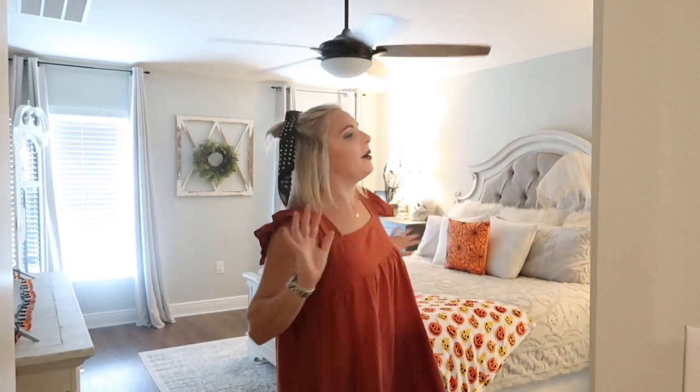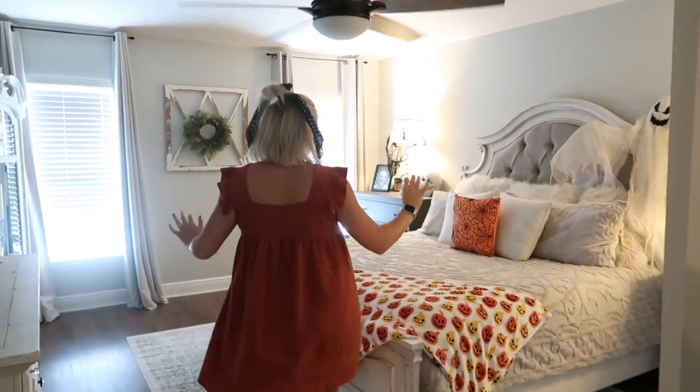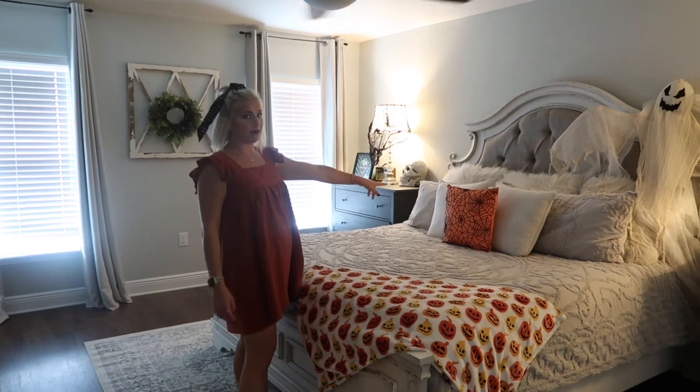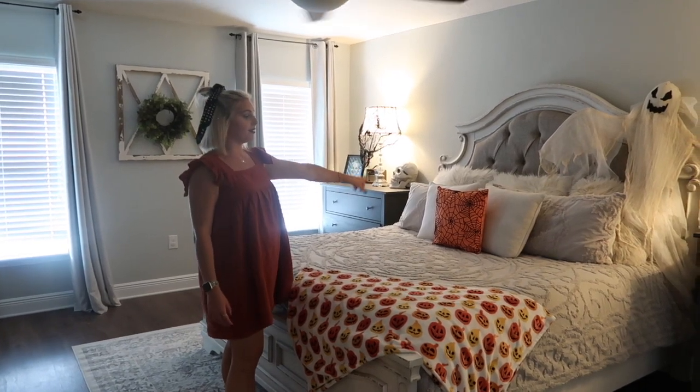Bedroom this year: pretty simple, but also spooky still. This is the pumpkin blanket I was talking about. And then that pillow I had last year on the bed as well.